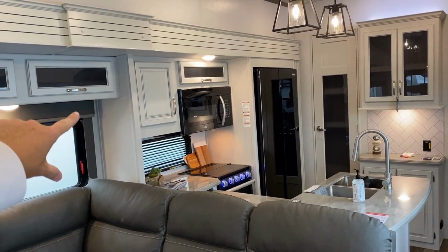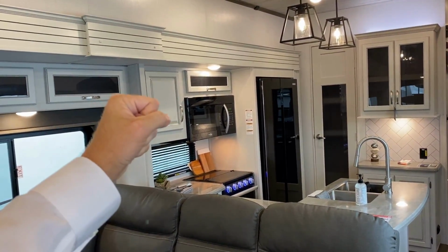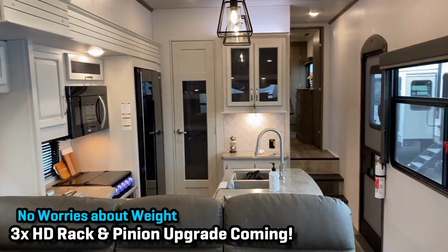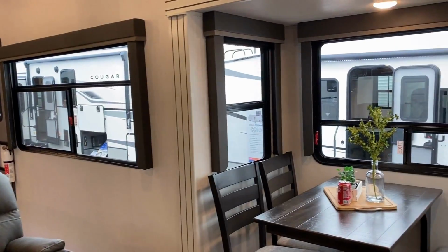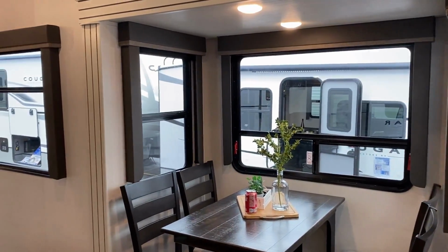Now, the cable slide that's on it currently, or allegedly, is up to the task. Cougar said, I don't want allegedly, I want to know for a fact. And they're going to upgrade that to a big, heavy-duty rack and pinion slide system there. Now, let me kind of pivot around the other way here, from the view of the television. Again, awesome campside window coverage on this. Really well suited to being able to check out your campsite.